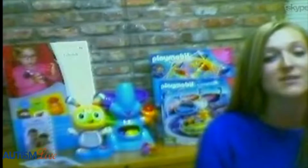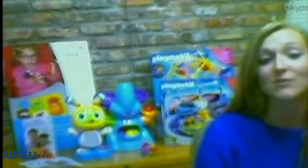So we actually utilize our Lekotek families to help us evaluate toys and make the selections for the Toys R Us guide. So we start with about 300 toys every year, and we distribute those amongst our Lekotek sites across the U.S. And then we pare that down to about 100 that end up in the guide each year.